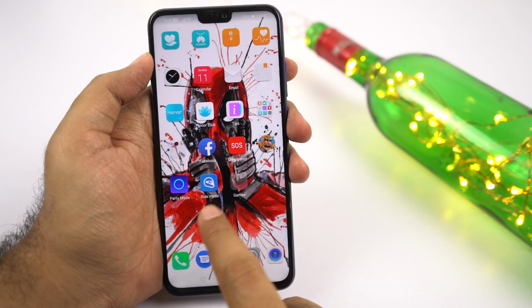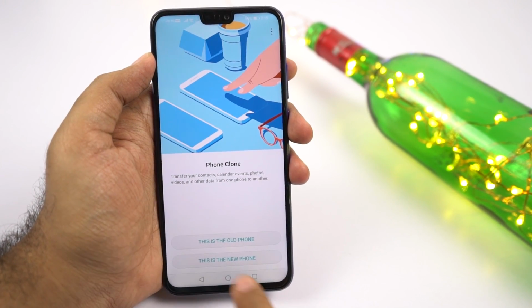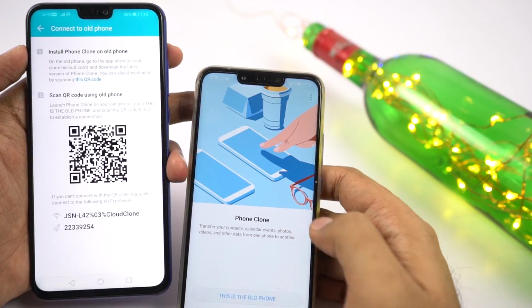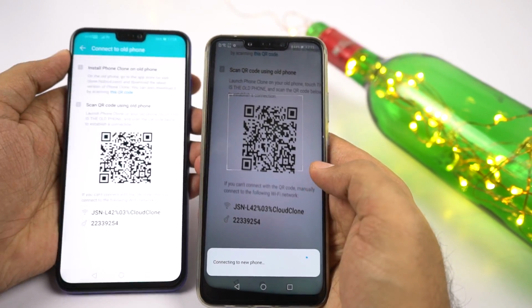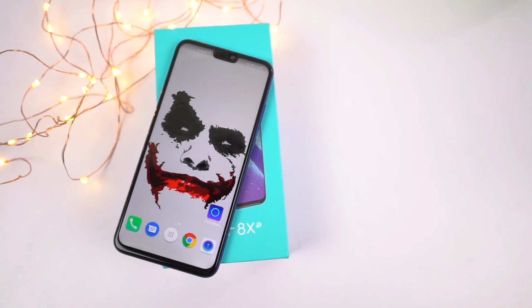Anyway, going on next, we have Phone Clone. Now using this particular feature or an application, you can transfer all your data from your older phone to this phone, or all your data from this phone to your newer phone. It's not a big feature, but it will help you move all your data from your older phone to your newer phone. So guys, those were all the best features.